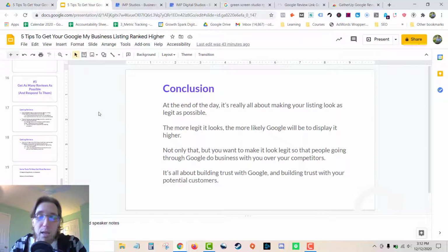And in conclusion, at the end of the day, it's really about just making your listing look as legit as possible. The more legit it looks, the more likely Google is going to display it higher. But again, it's not all about making Google display it higher. It's also about looking more legit to your customers. If you look more legit to your customers, more people are going to call you. And really, that's what it's all about at the end of the day: getting calls, getting leads.